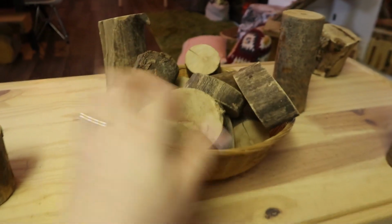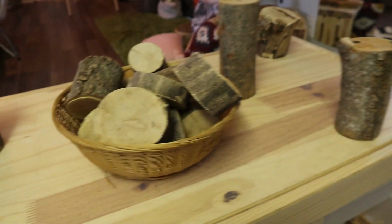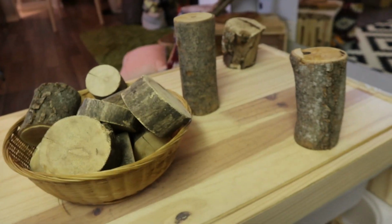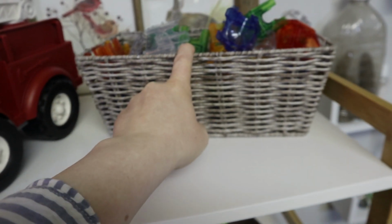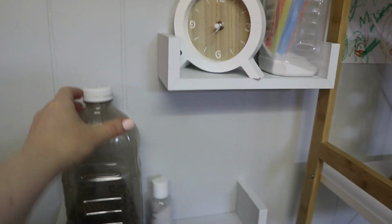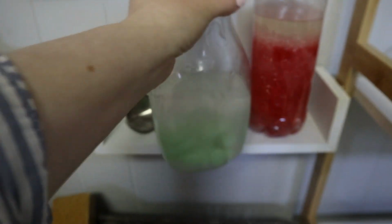So here are some wooden blocks. These are literally just a branch from my backyard that I cut up. The end. One of the best play materials. This basket, thrift store. This was a thrift store find. Connectors, thrift store find. Sensory bottles. These made from recyclables, right? So this is a juice bottle that has pine cones and sticks in it. Here's an orange juice bottle that has some rocks and water and oil in it.